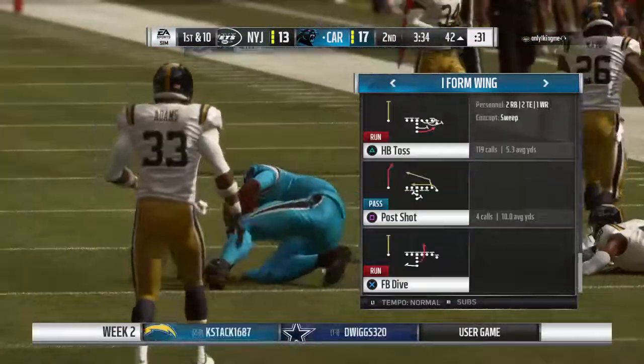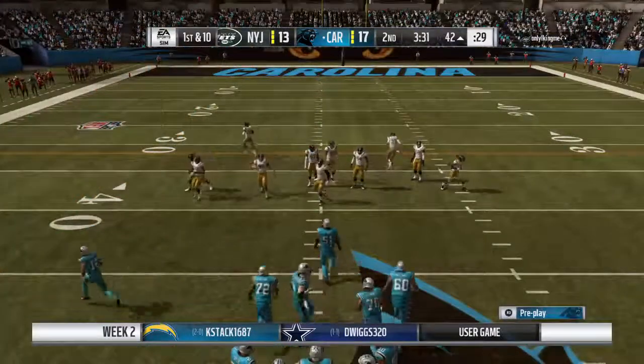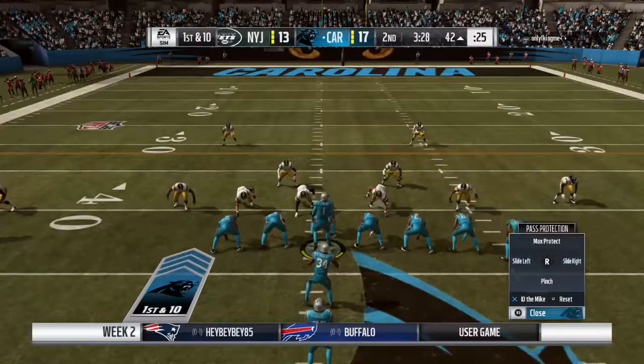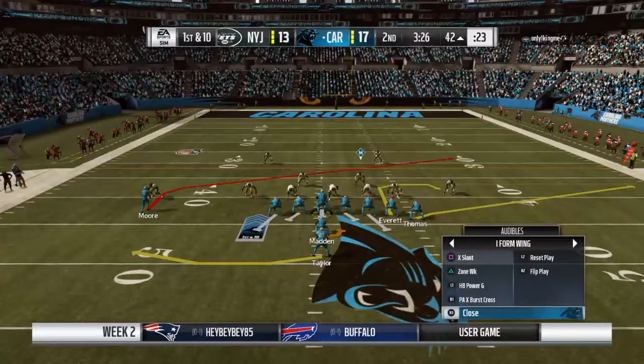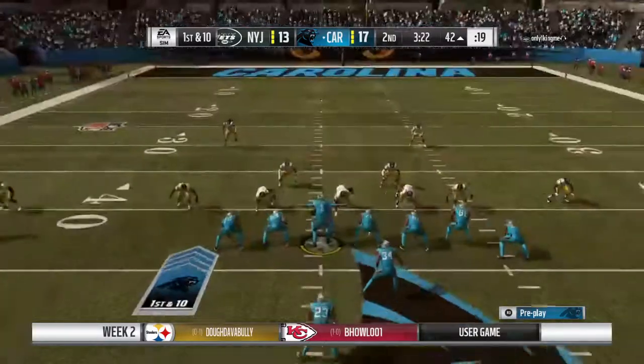So an instance there of Cam being Cam. We know he can use his legs. And with that big body, it's hard to get him down, even if you get a clear shot on him. Plus, he moves it a lot faster than what people think. And boy, does he have fun playing the game of football.